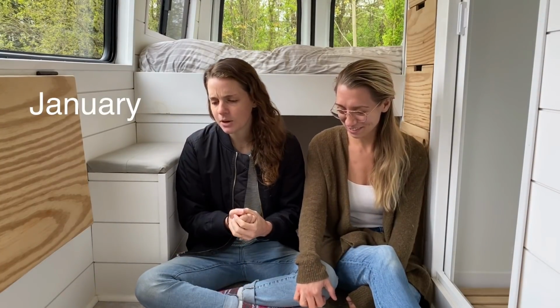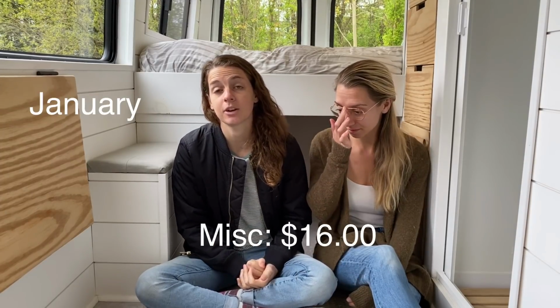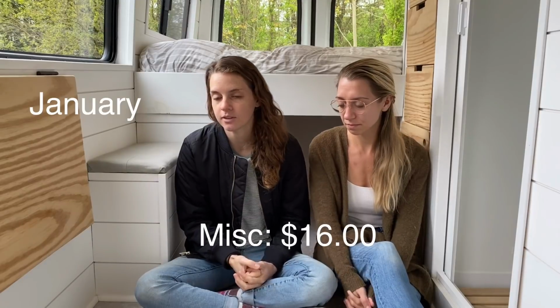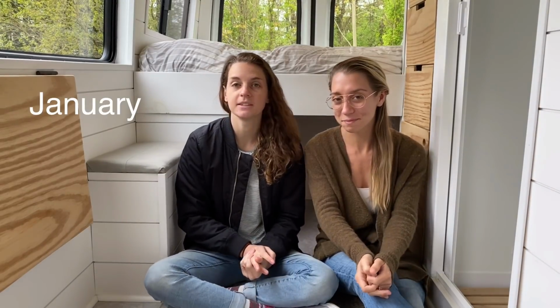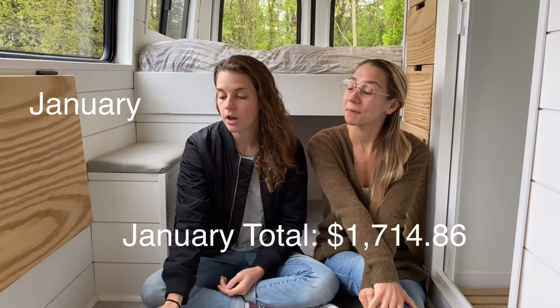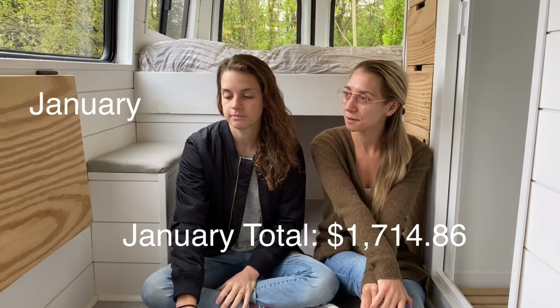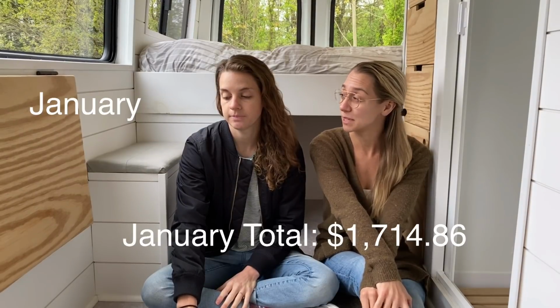Miscellaneous, I don't really know what goes into that. Obviously, it's things that I don't think fit in any other category. We spent $16 on that. So our total expenses for January, this includes our set expenses and all the categories that we just talked about, total $1,715. Okay, and that's everything we spent in January.